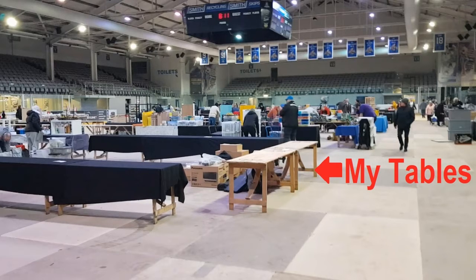The tables that they were using were quite narrow. They do say in their advertisements that the tables are 6 foot by 2 foot, which is fairly narrow, but these were particularly narrow. But again, it's one of those things. It means I wasn't able to display as much as I would have liked to. I could have gone for backing tables, but I didn't at this particular event, just because I wanted to keep the costs down.